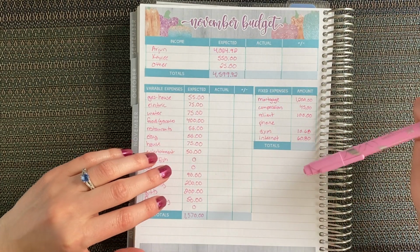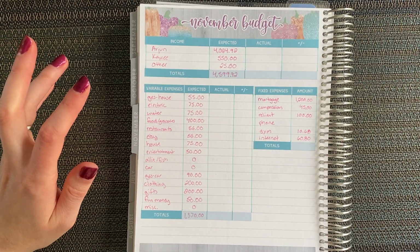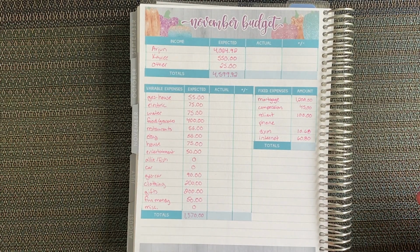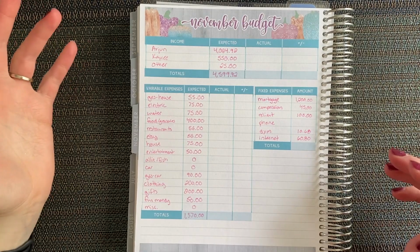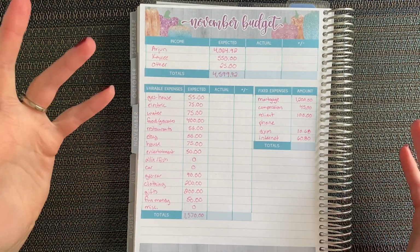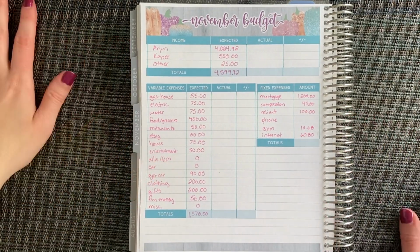And also we keep going back and forth on if we want a second car or a motorcycle or something, just so we have a second vehicle. Because right now me and my husband share one, but honestly it's been fine so far. So I don't really wanna add another vehicle if we don't need it. So anyway, that was my budget setup for November.